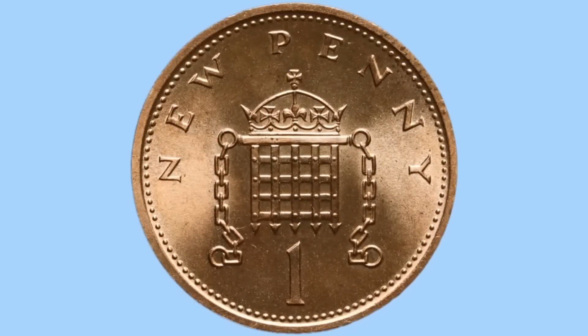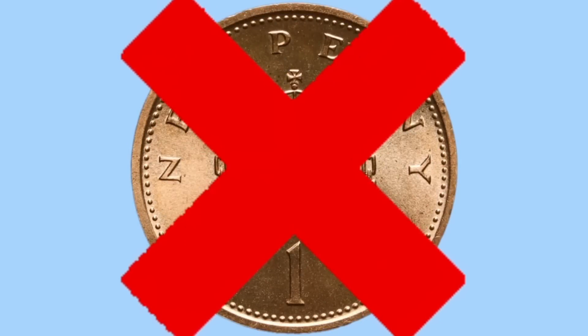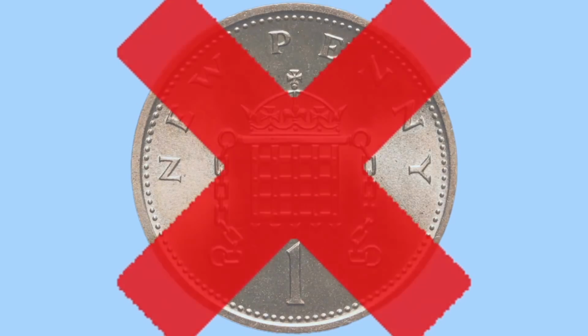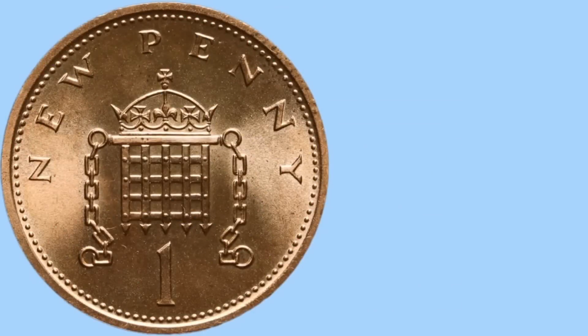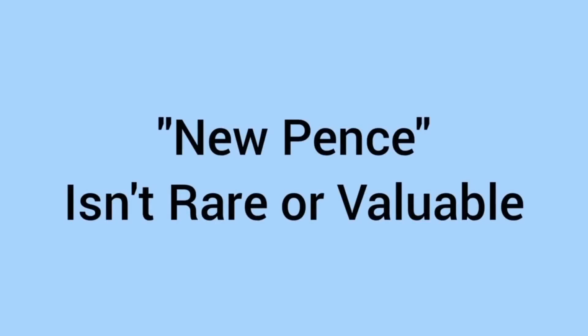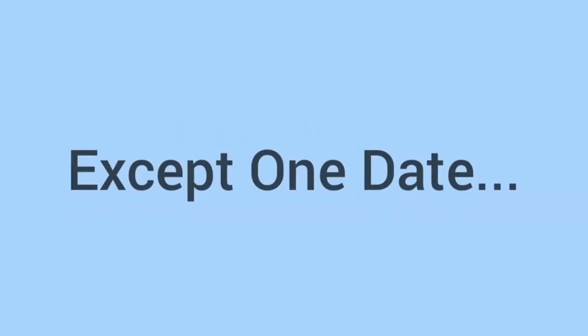Now before we begin, one thing to clarify is new penny coins. The new pennies are not rare and valuable. Just because your coin says new penny does not mean it's worth any more than a penny. These new penny coins were minted in 1971 to a mintage of 1,521,666,250. They are very common. So new pence isn't rare or valuable, except, however, for one date.